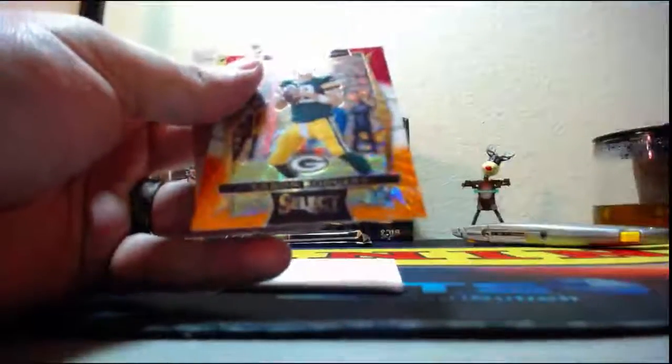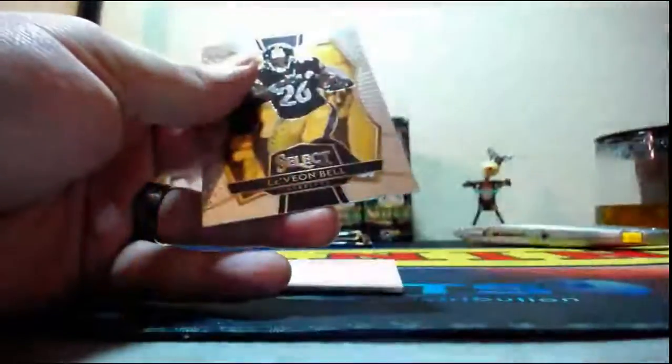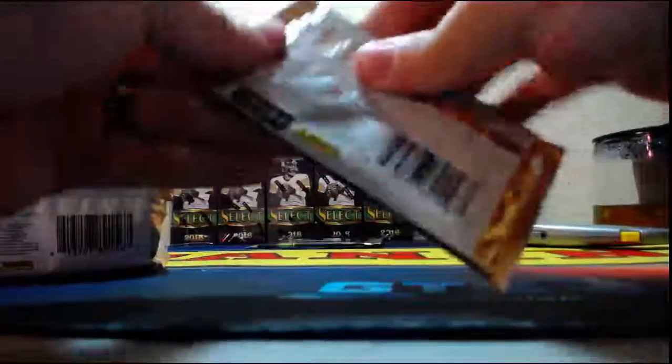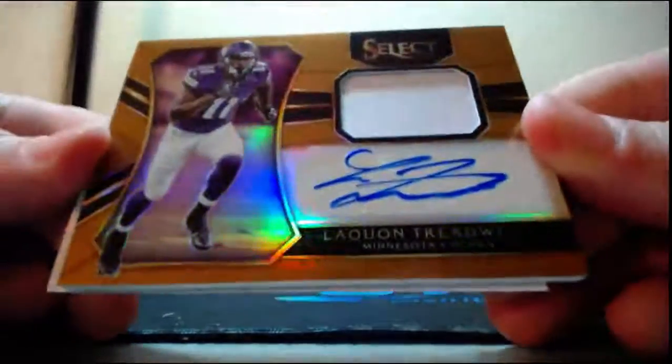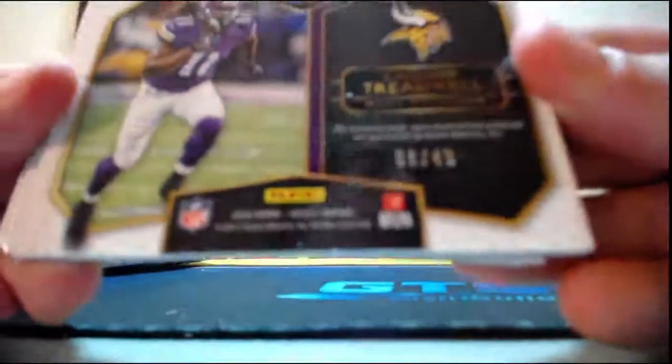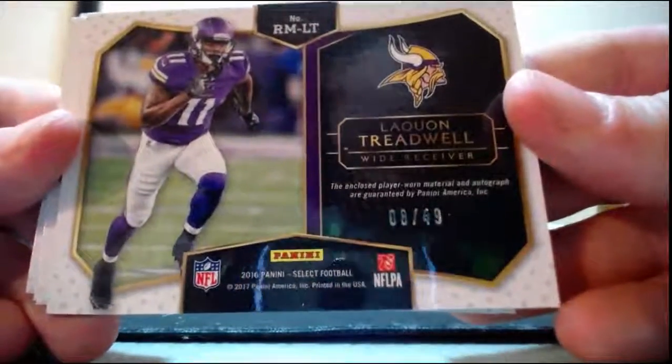Tricolor Aaron Rodgers, Concourse. Copper Treadwell patch auto for the Vikings. Razor Ramon, 8 of 49. Nice Treadwell.